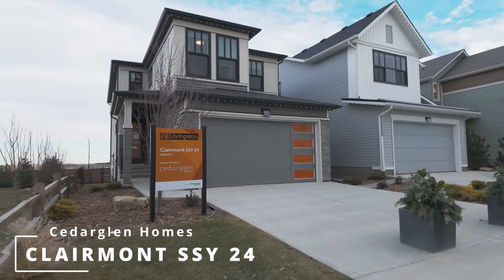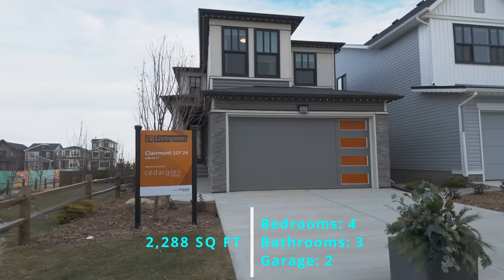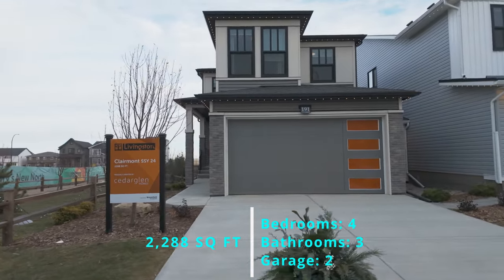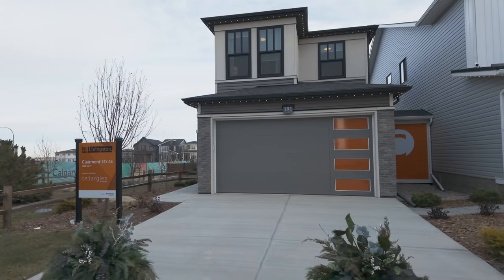So without further ado, I present to you the Clairmont floor plan by Cedarglen Homes. Here we go. Welcome to the Clairmont by Cedarglen Homes. This home is 2,288 square feet with 4 bedrooms, 3 bathrooms, and a 2-car garage. In addition, you have the option to create a main floor bedroom and a full bathroom, along with having a legalized basement suite. Enjoy the tour.